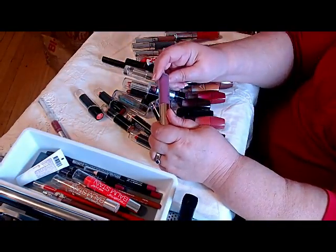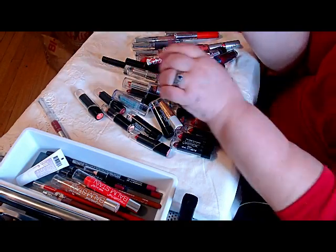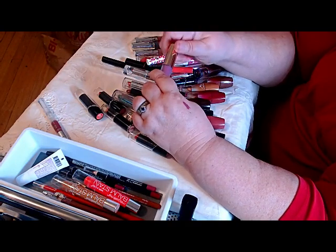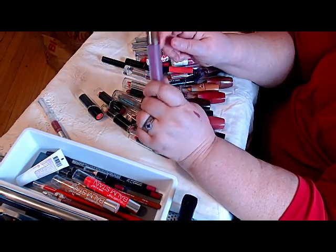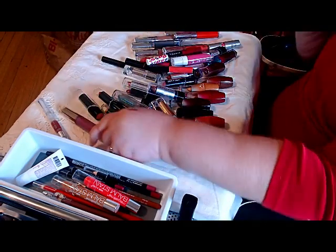This is the Jolie that I got in my first Gypsy bag. And it's a very pretty color, and I like wearing it. I like the formula. It's really comfortable.